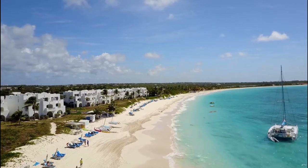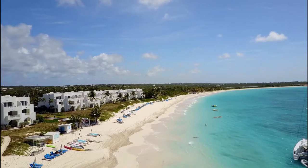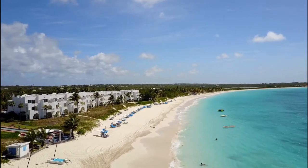When I got to the beach, I found out that I forgot both my iPhone and my iPad, which I used to view the video feed from the drone. So I was literally flying blind. I think the video turned out decent though.